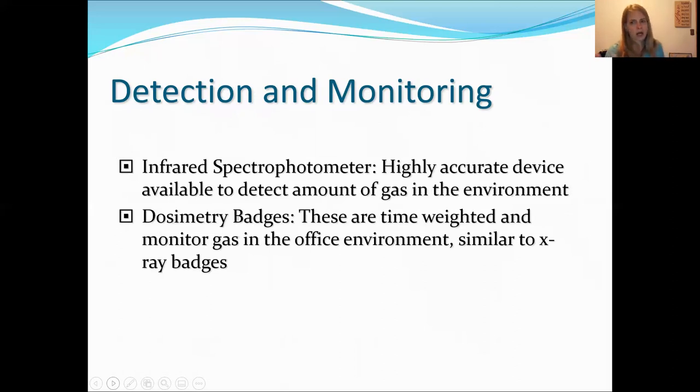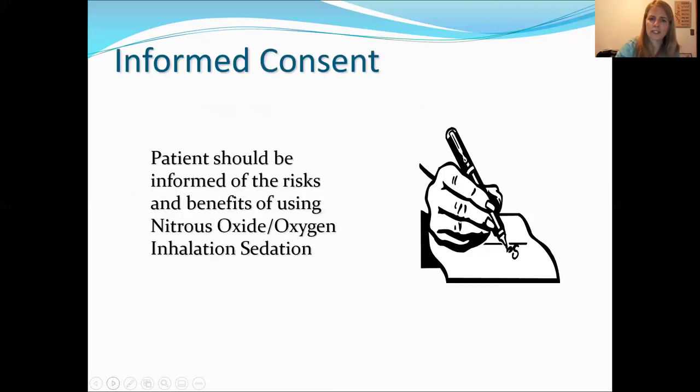Dosimetry badges are also available for detection and monitoring. So monitoring the gas, similar to the x-ray badges.